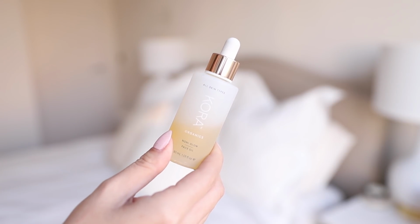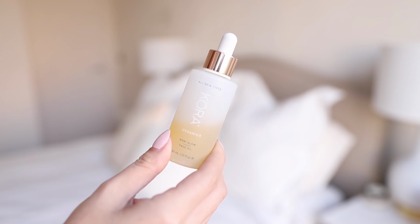And then I heard some really good reviews about the Noni Glow face oil, so I decided to give this a go, and I think this is either my second or my third repurchase. So I've really been enjoying this. I've tried so many different face oils, but every one I've tried just kind of sits on the skin and gives me a more oily complexion, which is not what I'm going for.